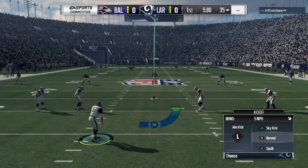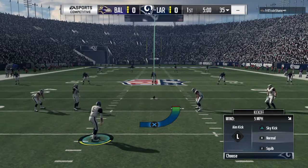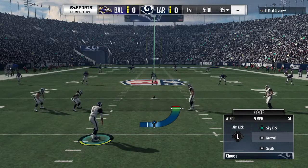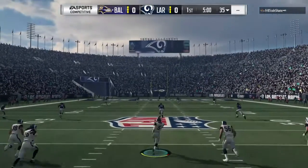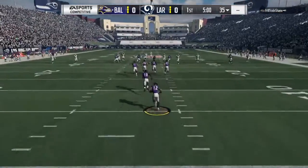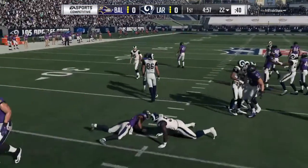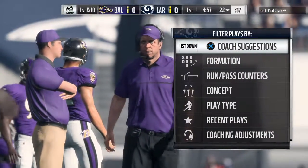As their Rams get set to do battle with Joe Flacco and the Baltimore Ravens. Out is the kickoff unit as they run up and send this one away. To return, here's Michael Campanaro. And he'll take this up past the 20 and down at the 22-yard line.